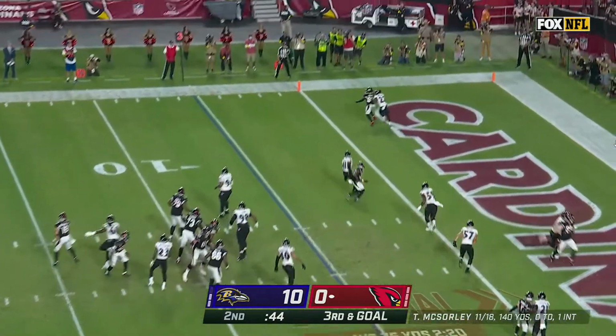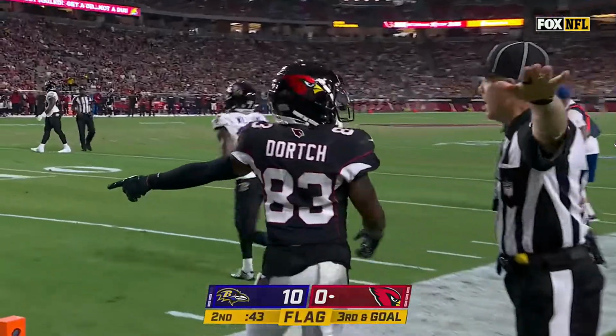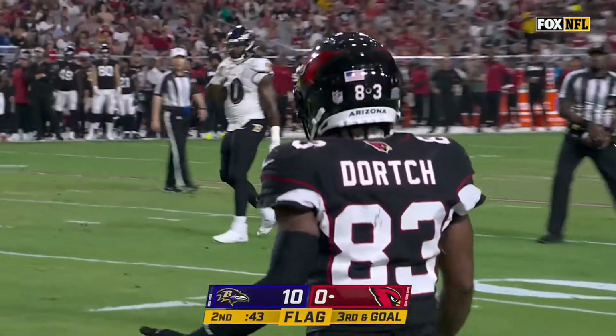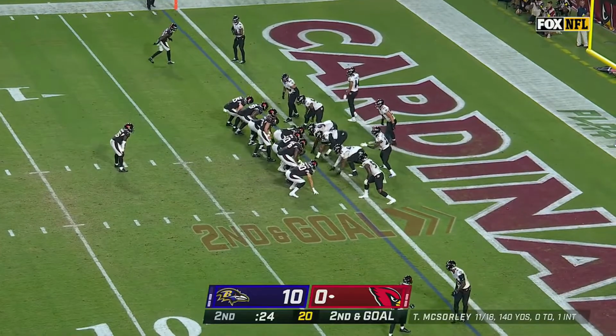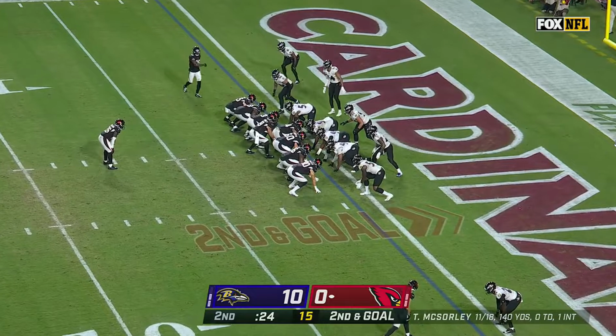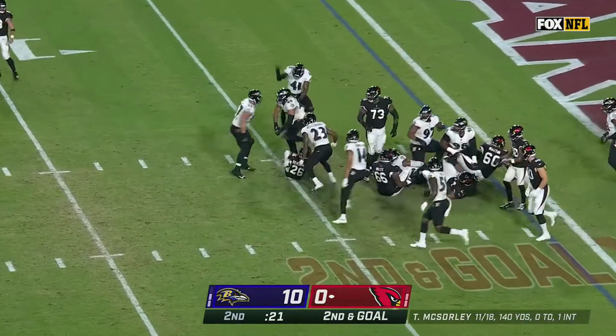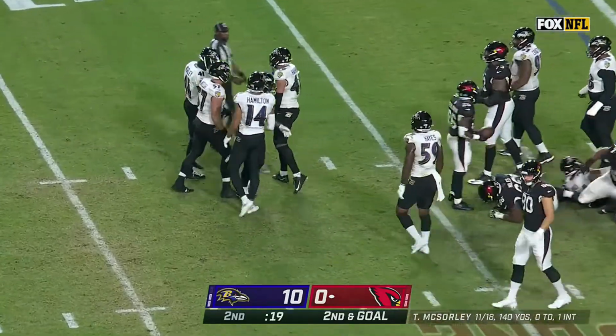Blitz coming, McSorley going far side of the end zone for Dortch. It's incomplete, and now a penalty. Pepe Williams was there on the coverage. Now trying to finish it with Benjamin in the backfield. Give it to him. Benjamin is hammered. What a hit that was by Malik Harrison, who was in on the last one as well.